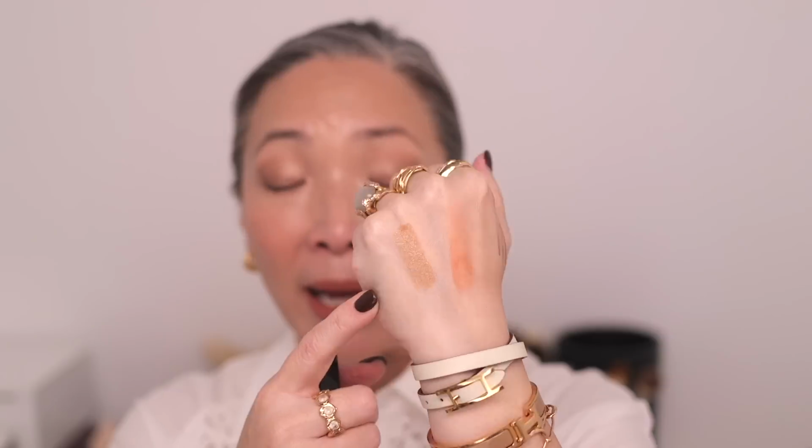But yeah, I wore this to the welcome party at the wedding, and I did get a few compliments on it. Even though I was in a completely dark room, anytime the light caught me, people complimented me on my eyeshadow. So I wanted to mention that.